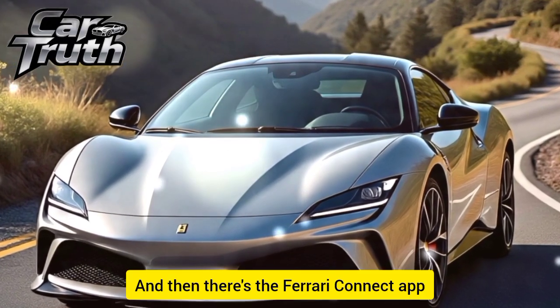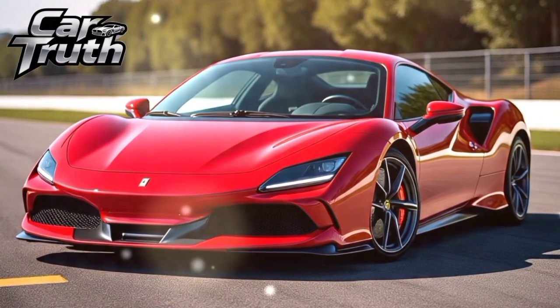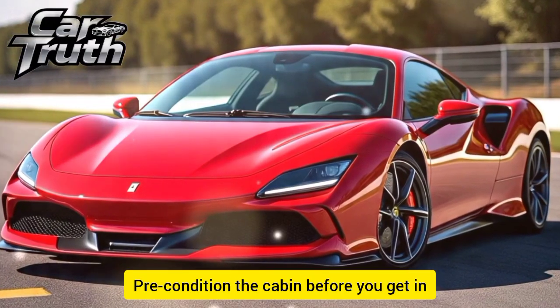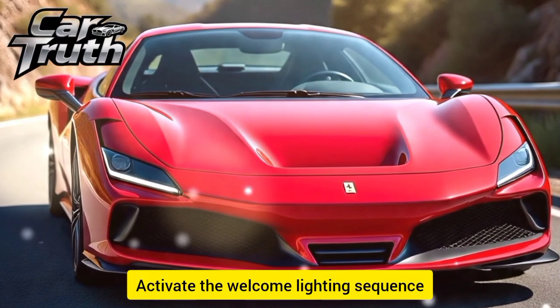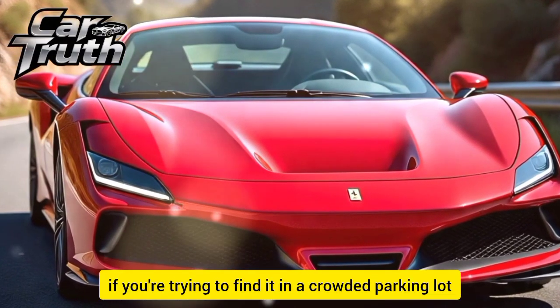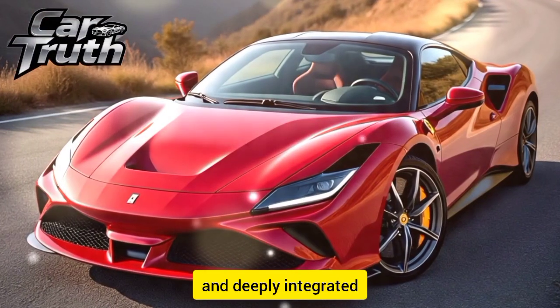And then there's the Ferrari Connect app, your digital key and command center. Lock or unlock the car from your phone. Precondition the cabin before you get in. Monitor charging status. Activate the welcome lighting sequence. You can even honk the horn or flash the lights if you're trying to find it in a crowded parking lot. It's seamless, intuitive, and deeply integrated.